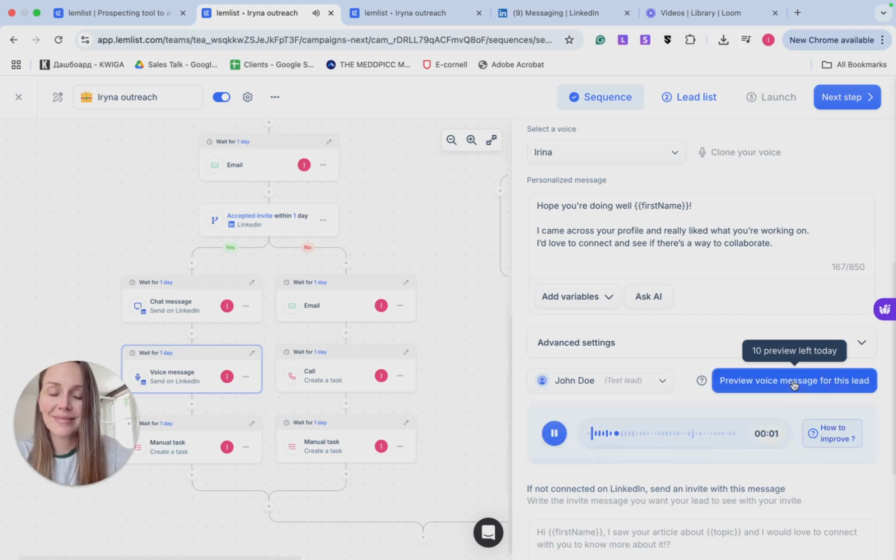Hope you're doing well, John. I came across your profile and really liked what you're working on. I'd love to connect and see if there's a way to collaborate.